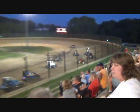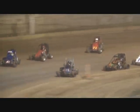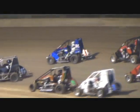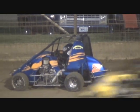Side by side, by side. Three wide for that number two spot. Five cars wide as they come out of turn number four. Cole Campbell slowing it down, going down the back straightaway. Cole Campbell in the 22 with a C, bringing out the yellow. Didn't quite make it off the racetrack.